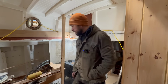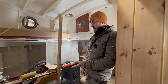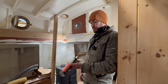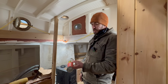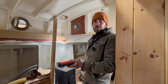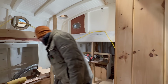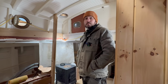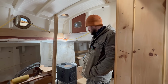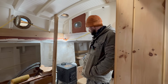But what I landed on was to basically glue down the tiles with this stuff, which is a polyurethane construction adhesive that claims to be able to glue mirrors, so shouldn't have any difficulty with that, I don't think. And then I used a traditional sanded grout, nothing unusual or exotic. But yeah, I'm pretty pleased with how that turned out.